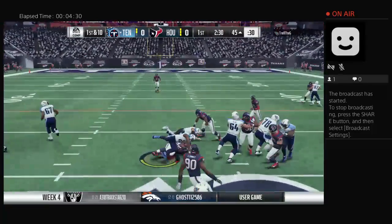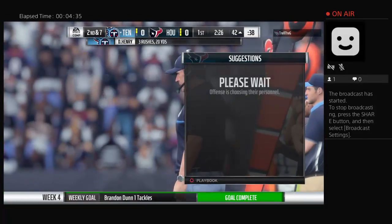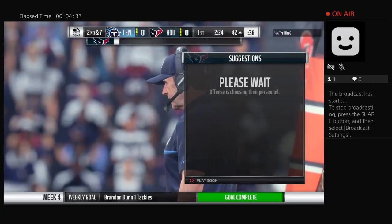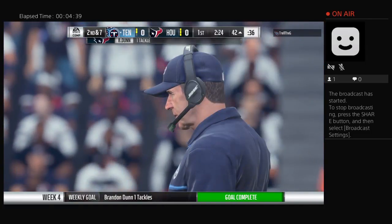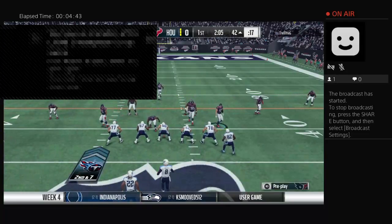A first down carry for Henry. And able to push forward for right around 3 yards down to the 42. Not much happening there on first down. I thought there might have been a hole for a split second. Yeah, but it dried up pretty quickly, didn't it? Closed fast.